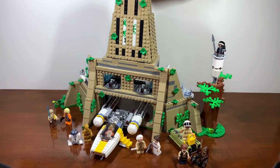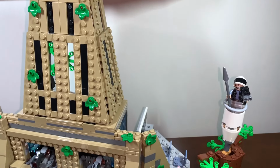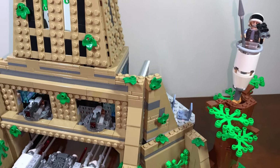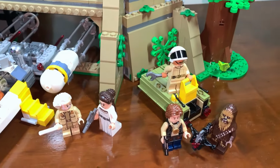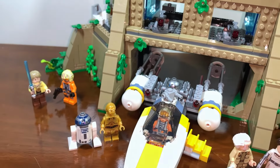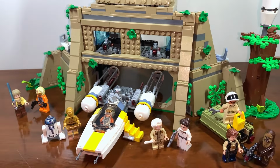Kia ora everyone, this here is my review of the LEGO Star Wars set Yavin 4 Rebel Base, which released last year in 2023. Is it Yavin or Yavin? Set number 75365. This here contains 1066 pieces and 12 minifigures, which is pretty good actually, 7 of which are exclusive for the time being.